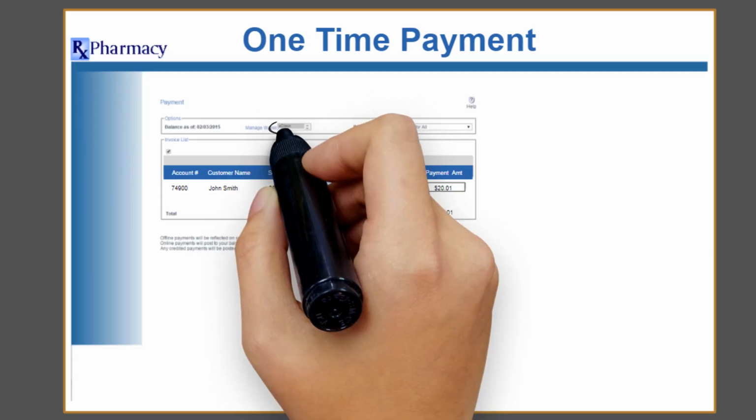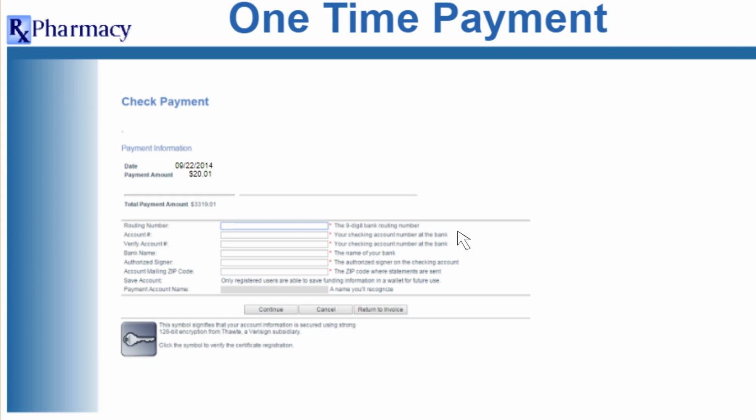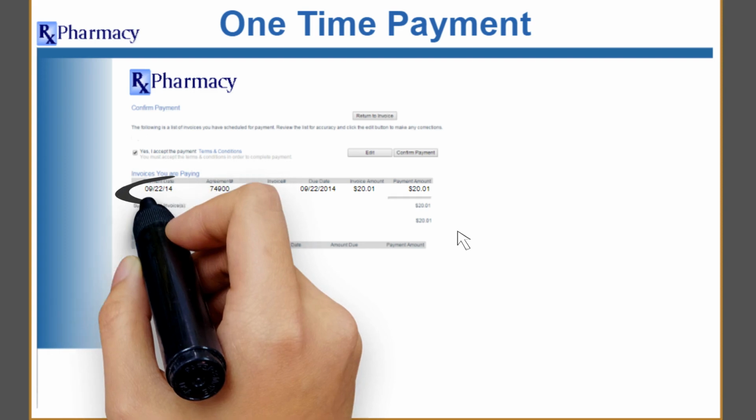Navigate to the top middle of the payment section to access a drop-down box containing payment options. Patients have the ability to pay via ACH, check, or credit card. Select your payment alternative, in this instance check, and input your checking information as requested and select Continue. A summary page of this online transaction will appear.